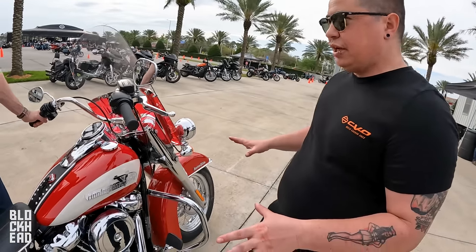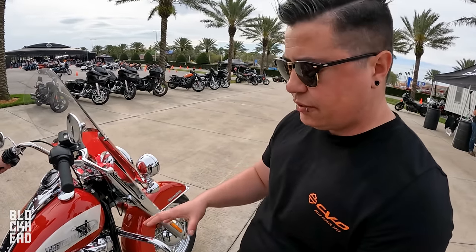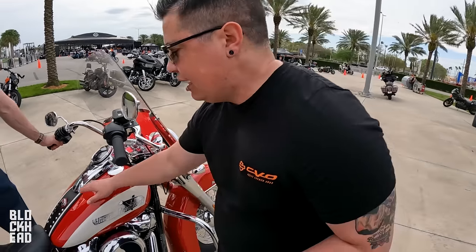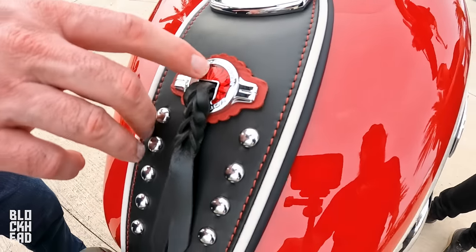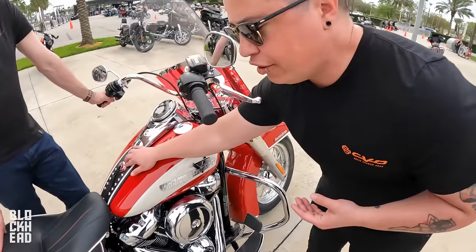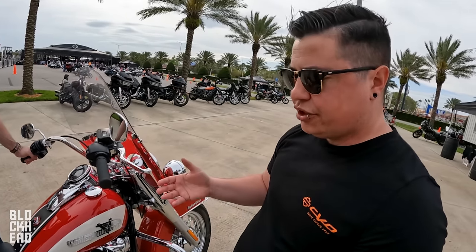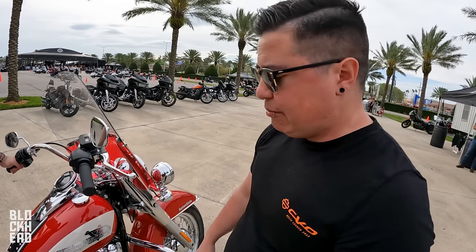Chrome was pretty big back then, and polished metal, so we really wanted to get as much chrome on this motorcycle as we could. We retrimmed all the soft trim: seats, saddlebags, and went back to the tank console, added the studs, the conchos, the real leather, color matched red rosettes. It's more of a functional feature, but also very ornamental.